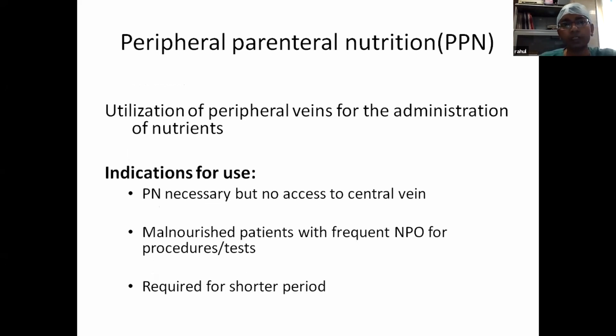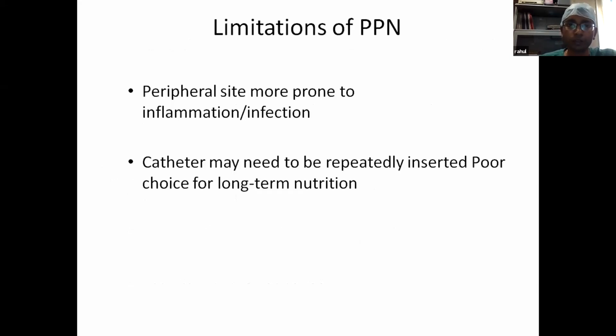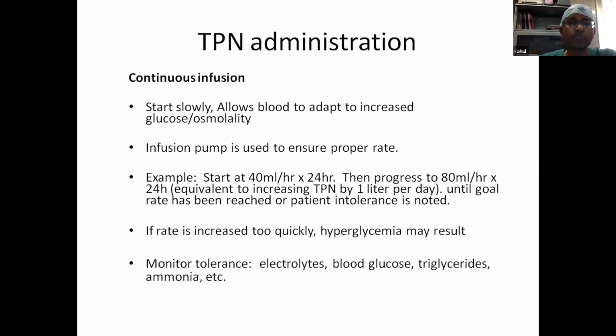Now, if the central line is not available, or expert is not available to place a central line, then peripheral nutrition can also be given through peripheral line. But the issue is that usually the fluid or the component which is available to give the patients through peripheral route has low osmolarity, and it can provide less amount of calories.